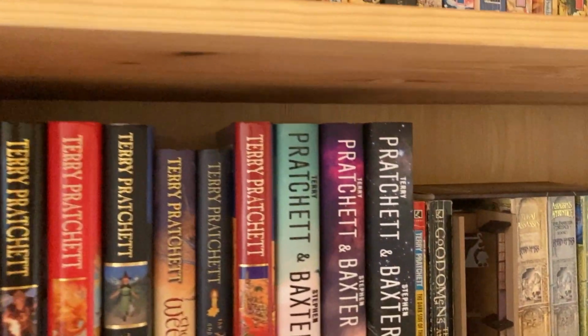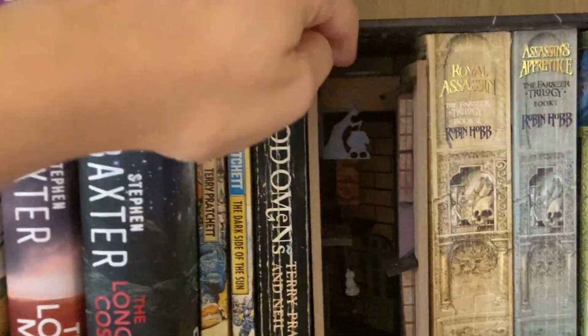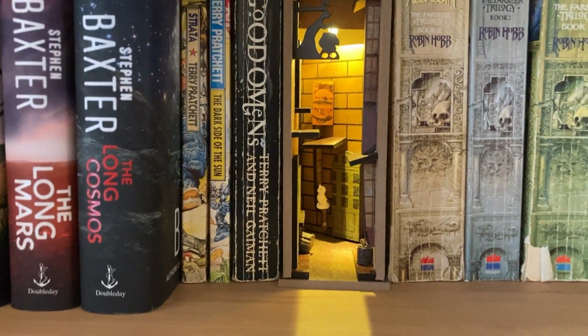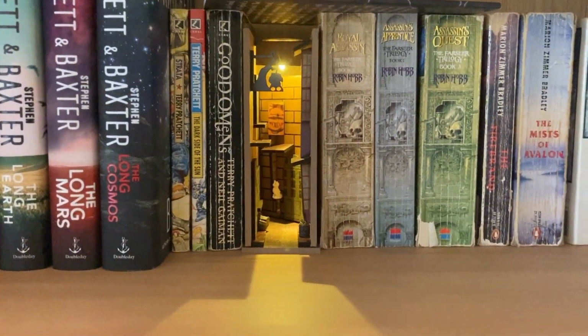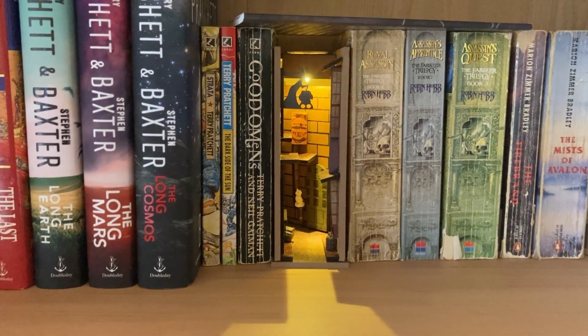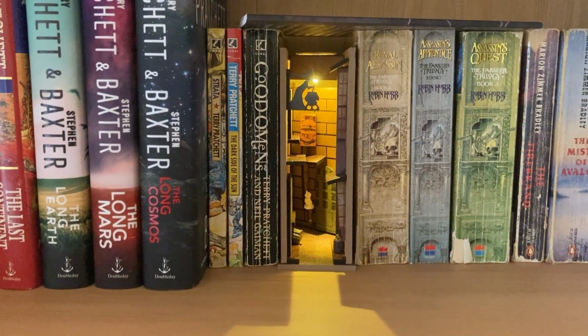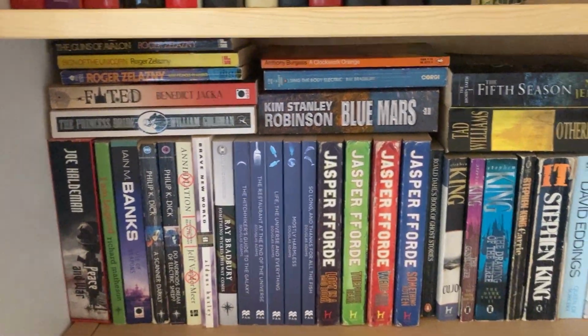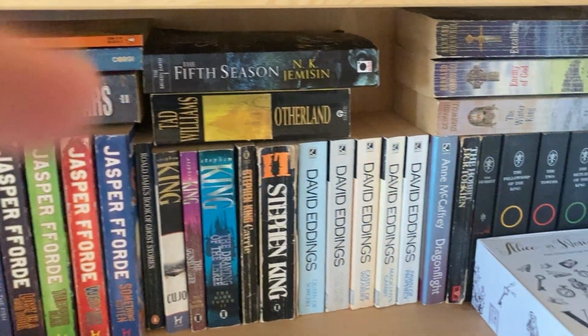And then here I've got, one of my brothers got me this little shop. There, you see it? It's like a witchy shop kind of alleyway thing. It's very cute. And then I've got more sci-fi, fantasy, horror kind of stuff.